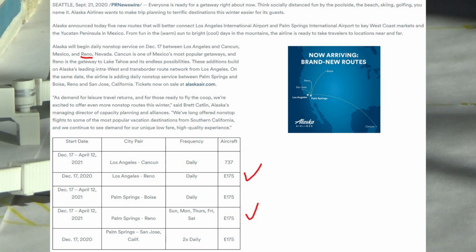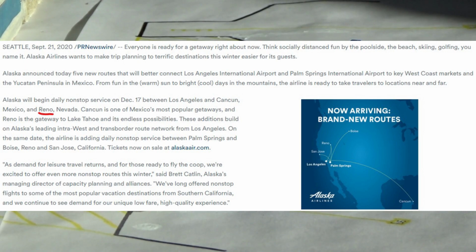They had flights to Boise last year, and I want to say maybe somewhere else. I can't remember off the top of my head, but I knew they had flights to other places. This Los Angeles flight's going to be very competitive. If they advertise it well and everything, maybe it works out well.